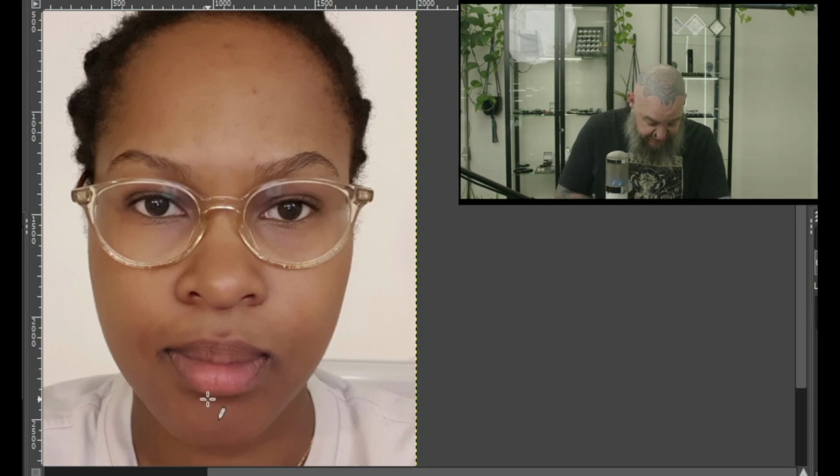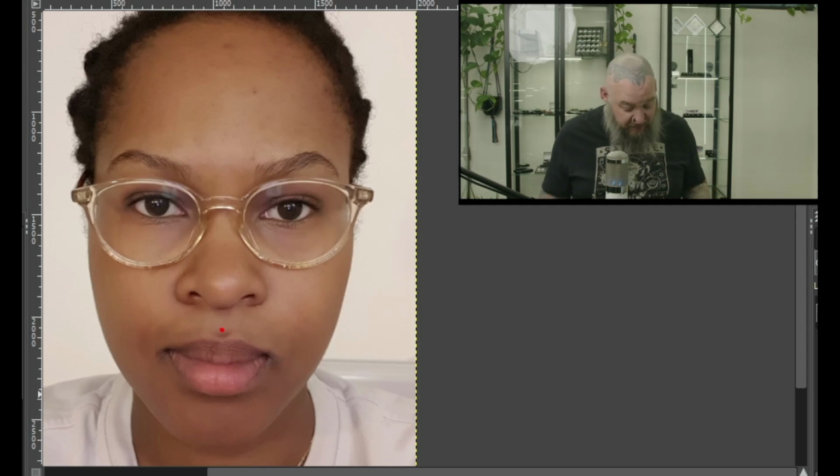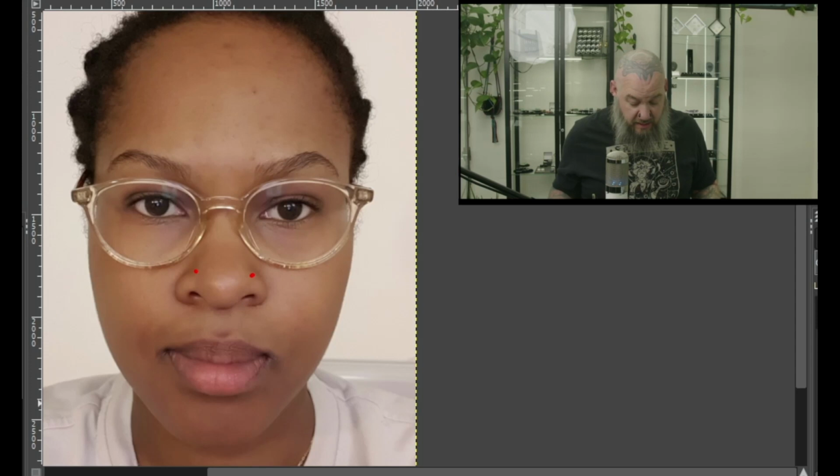dolphin bites. You see her lips are nice and pouty. Little dolphin bites down there on the bottom would be super, super cute, as well as a medusa. A medusa with a nice big gem up top or a nice big cluster would be really, really beautiful. I could also see the double nostril piercings for sure. And that's pretty much what I would see.